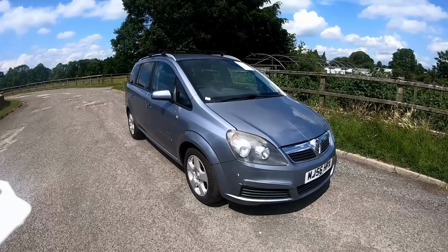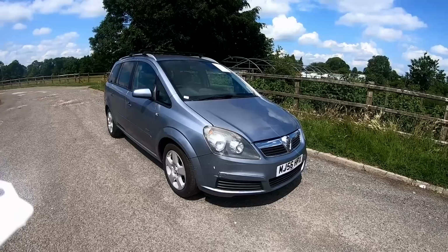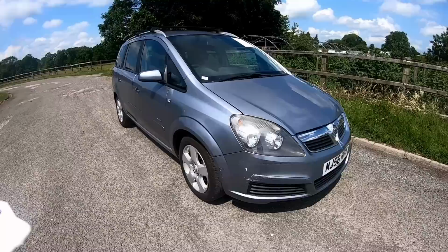Right, let's have a proper look at this Zafira. Spend a few minutes on it. So £584 out the door, bargain really on a 56 plate, 1.8 petrol, it's done 86,000 miles. So it's a nice old thing really, and can be made a car again. It doesn't look too bad. It's got a few little bits on it we can see straight away.